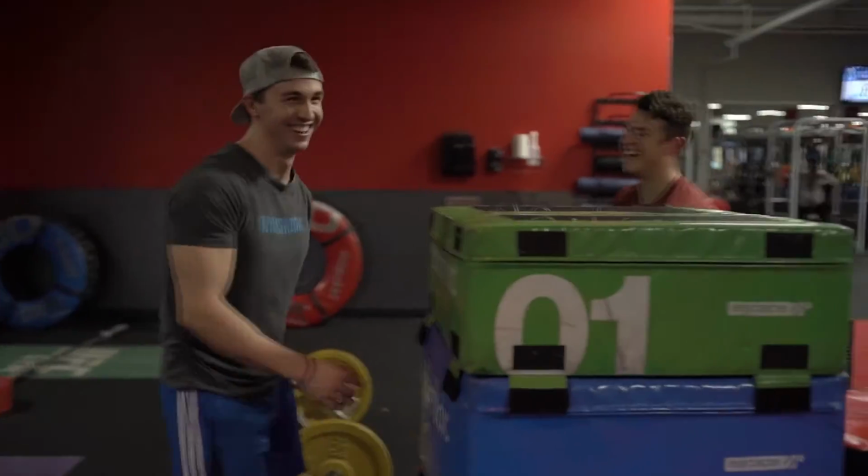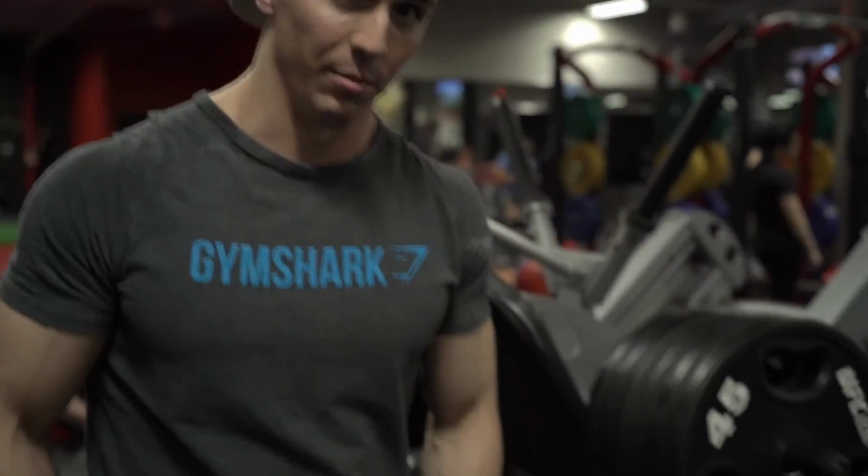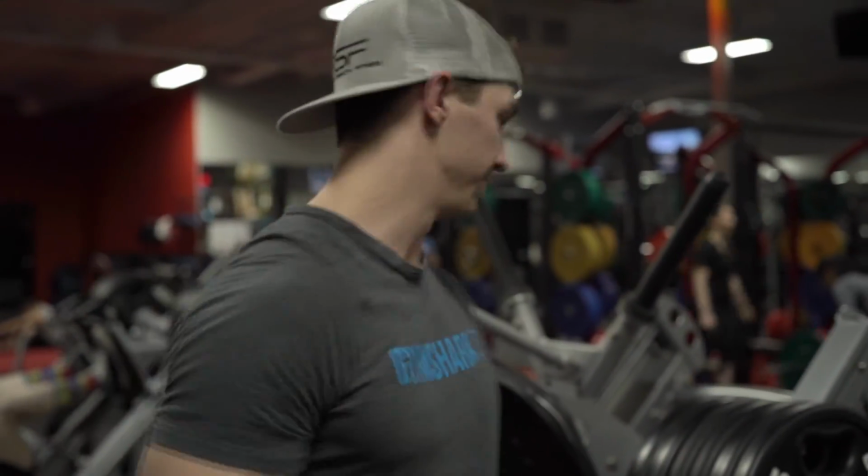I don't think so. The third movement I'm doing is leg press. It's another compound one. I'm going to do a little closer stance with my feet, bring them in, and bring them a little farther down the platform to help emphasize a little bit of quad. I'm also going to go fairly slow on the way down and explode on the way up.